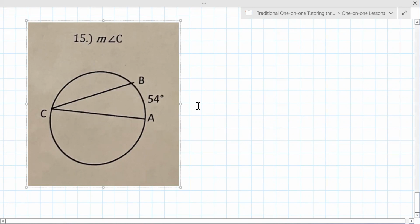Is it the arc or is it the angle? 54 degrees is the arc. Okay. So how do you get the angle from the arc? What's the math operation? The angle to the arc, you should multiply. That's true. To go from the angle to the arc, you multiply by 2.